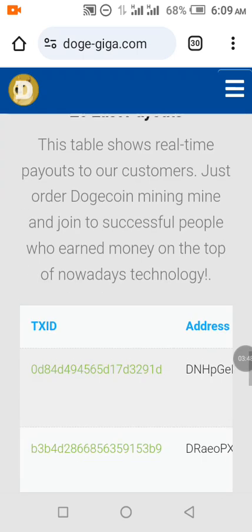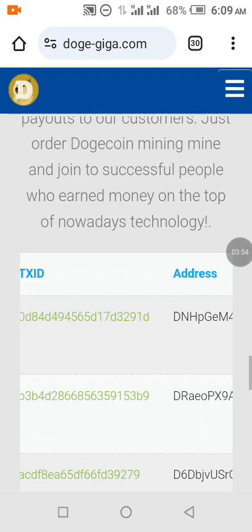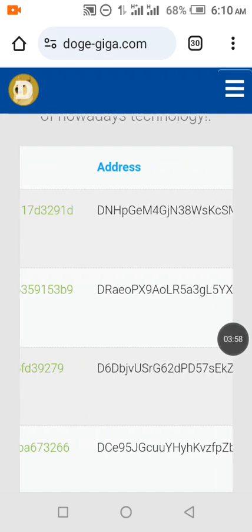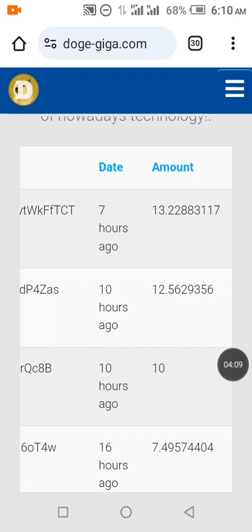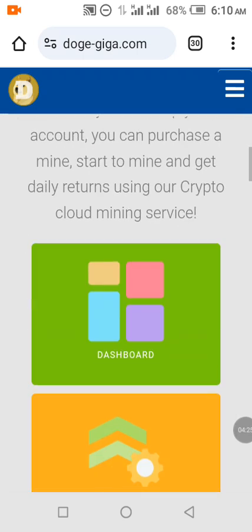So you can see here the platform is showing the last 20 payments from this website on this table, guys. Scrolling right here, you can see their pay ID, their Dogecoin address respectively, and the dates they withdrew. You can see 7 hours ago, 10 hours ago, 10 hours ago, 16 hours ago. This particular one withdrew 13.2 Dogecoin, 12, 7 and 10 Dogecoin, and 7.49 Dogecoin from this particular website. So let me just scroll and go to my dashboard and show you guys some stuff.